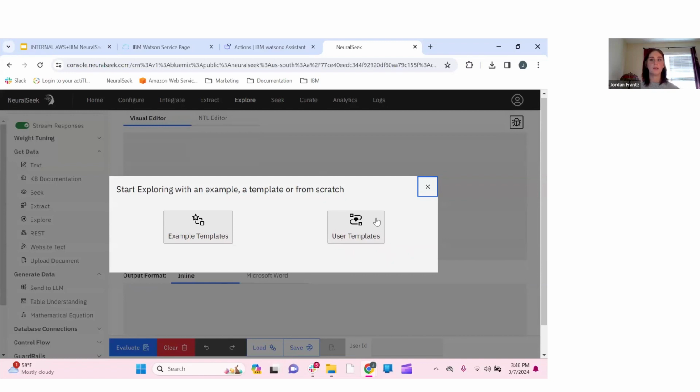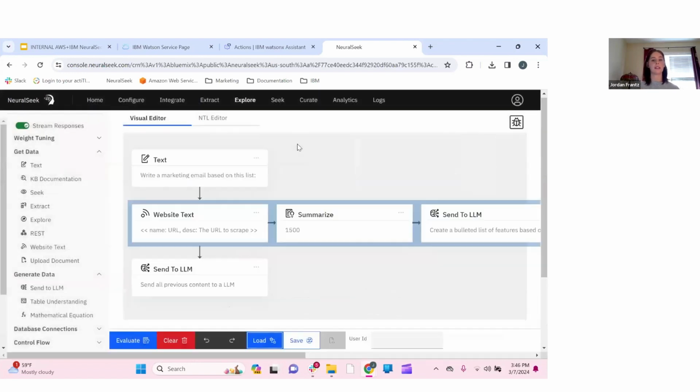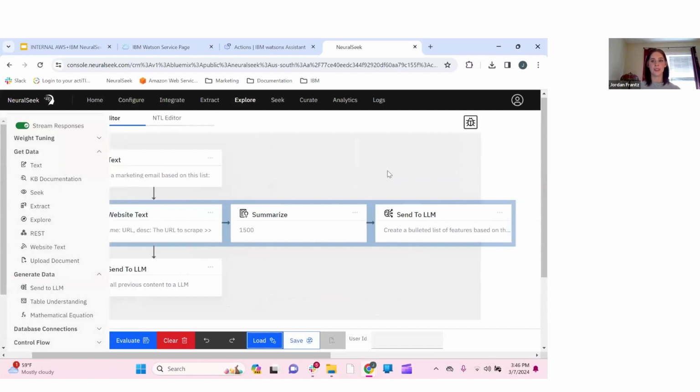The user templates button, when you create your own templates, you can save them and they're stored here in user templates and they can be easily pulled up for future use. But the first template we're going to look at today, I clicked example templates. We offer a variety of example templates going through multiple features within NeuralSeek's Explore. But I want to start with writing a marketing email. So I'm going to click this prospecting email template.